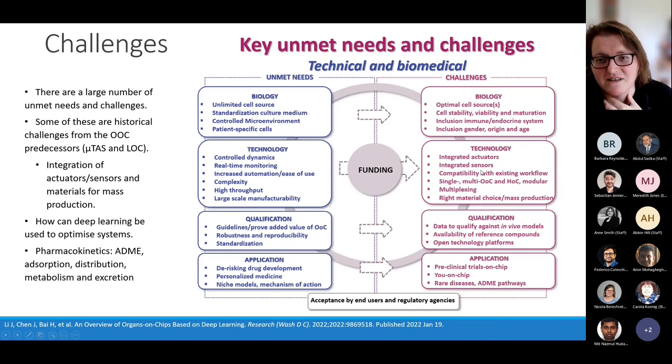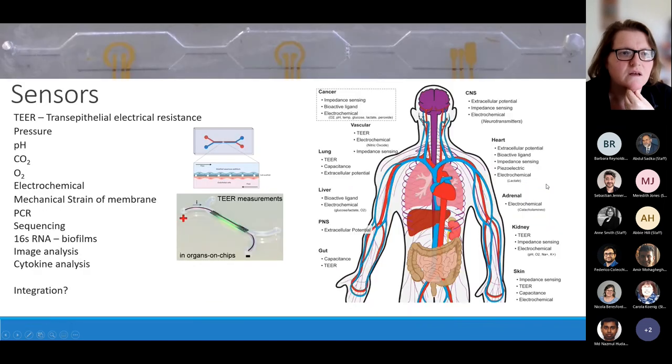One of the areas that I really do think it can help us, though, is in terms of the amount of data that we have and finding the right cells that we should be using at the beginning. So using things like bioinformatics at the beginning. So I think there are certain areas that we can use it.